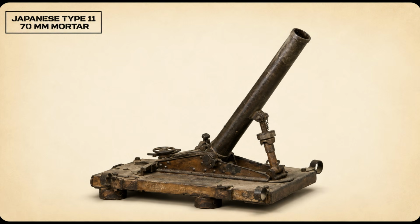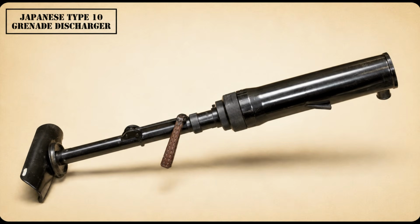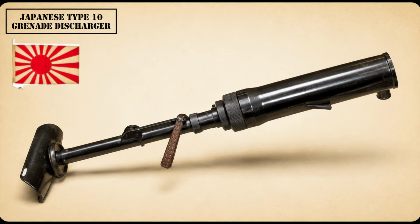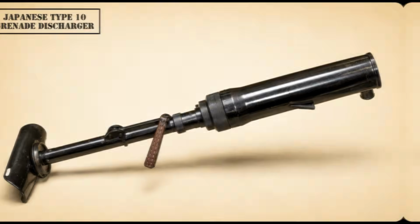Next, we have the weapon that existed only to be replaced. The Type 10 was a simple 50mm tube adopted in 1921, designed to launch the standard infantry hand grenade a bit farther than a soldier's arm could manage. Effective range sat around 175 meters, which was already modest for its era. It was superseded within a decade by the Type 89, and today it survives mostly as a footnote explaining what came before the weapon everyone actually remembers.